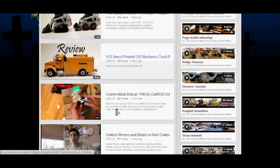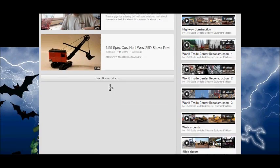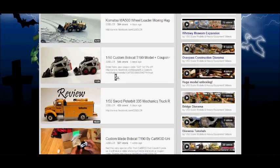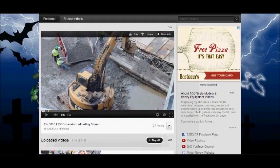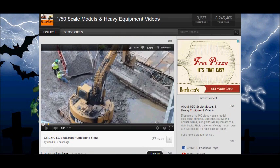It says 1/50th, and the reason why is because 1/50th scale is the dominant scale in this construction model world, I guess you could say. There are other scales that do produce construction models like 1/25th, 1/32nd, 1/64th, and 1/87th. But for some reason, us collectors and model producers stick to 1/50th scale. Why it's like that, I really don't know, but I'm glad it is because it's a nice, decent size.